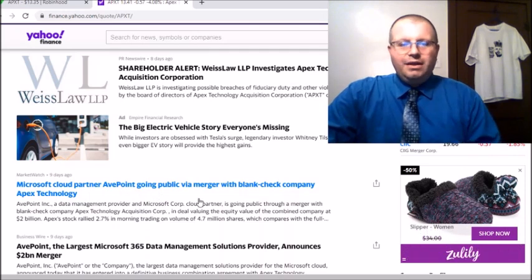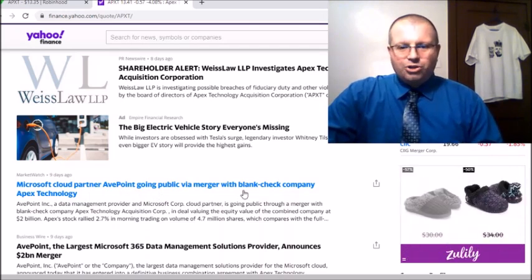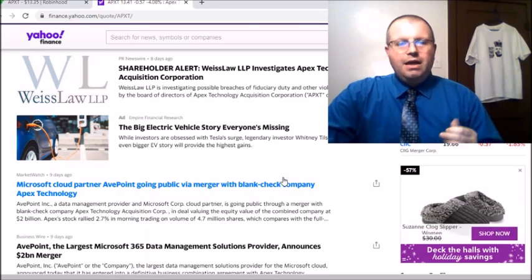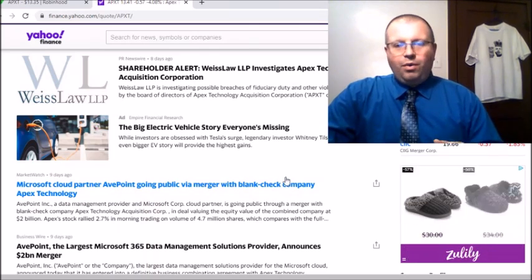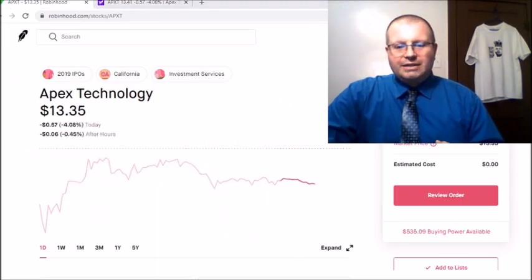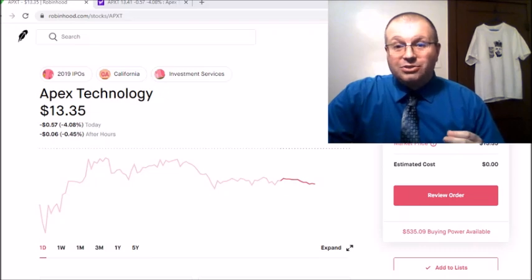A-Point is going public through a merger with the blank check company APEXT Technology. So that is the big deal, that Microsoft cloud partner A-Point is doing their own thing. So that is why this stock has huge potential. It's already partnered with Microsoft.